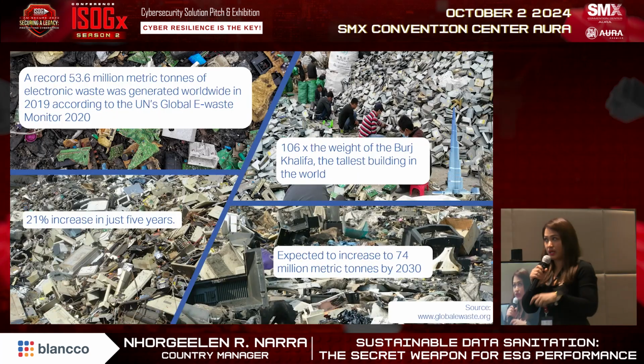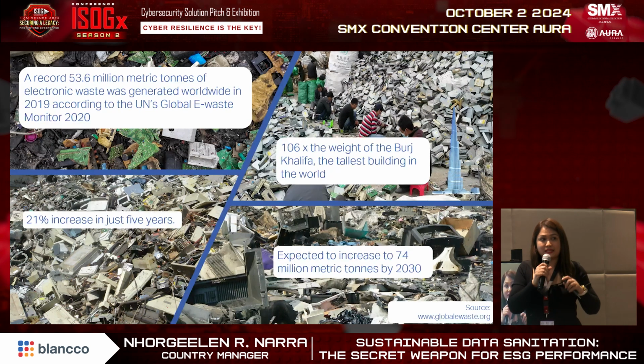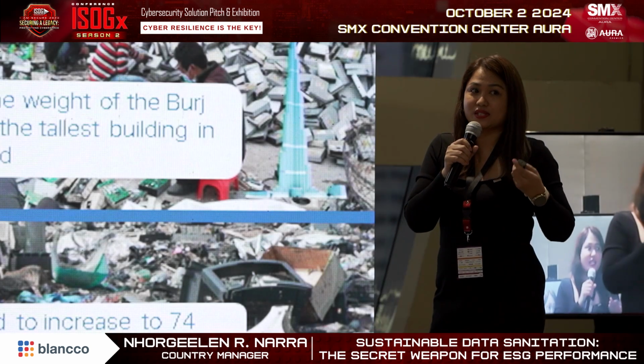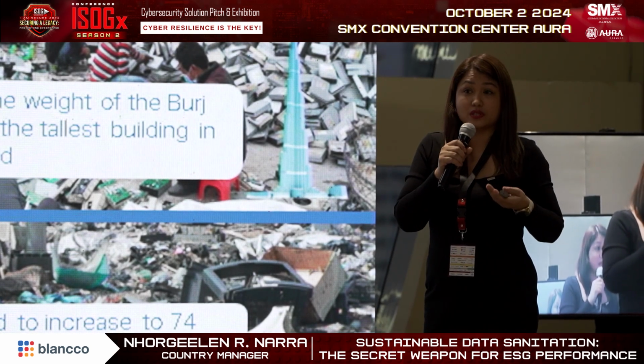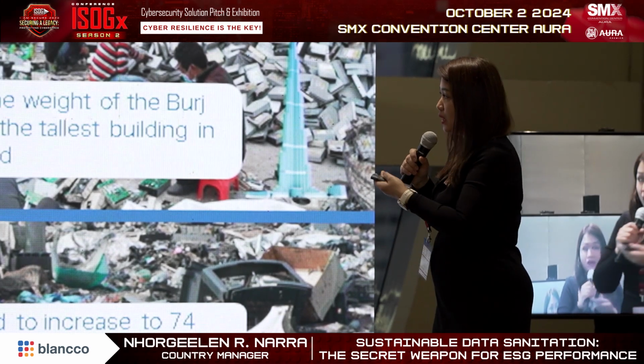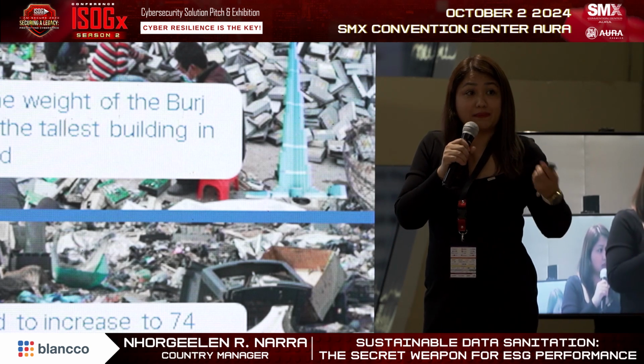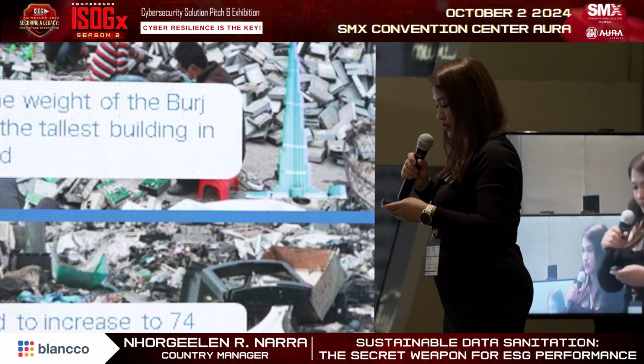The image here provides key statistics on the growing problem of e-waste around the world. For example, 106 times the weight of the Burj Khalifa, the tallest building in the world. This emphasizes the alarming rise in e-waste and the environmental impacts it causes. Hindi lang po sa environment, of course, sa health din natin, kasi meron nitong toxic substances found in many of these products.